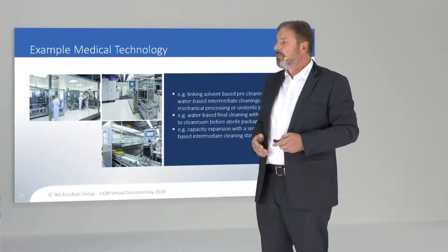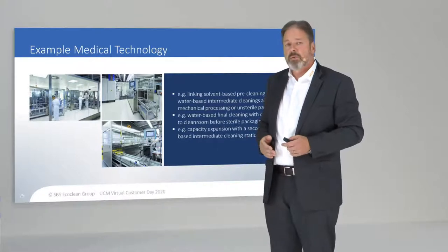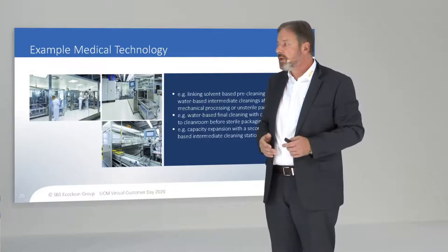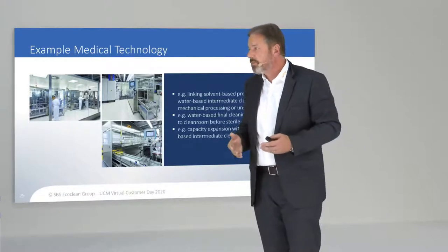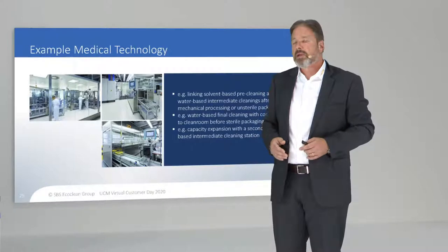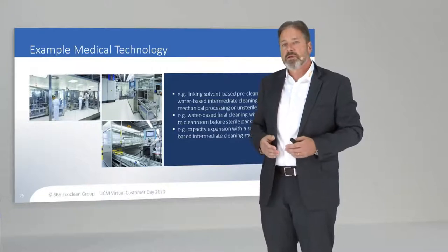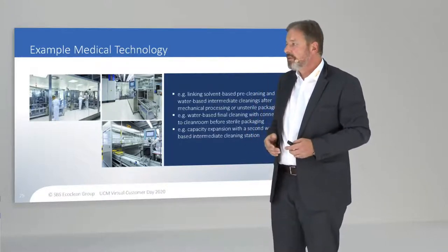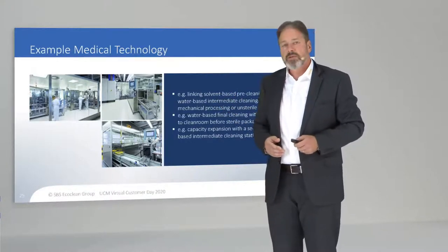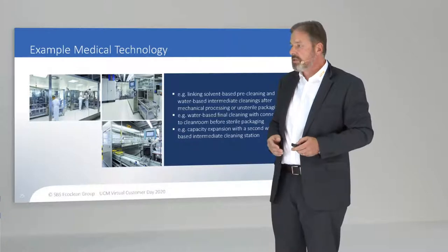A last possibility, in medical technology, could be a linking with a solvent machine, as we heard from our colleague in the next presentation, based on pre-cleaning and water-based intermediate cleaning after mechanical processing or non-sterile packaging. This is a possibility which we discussed with a customer who wanted to replace all the old equipment with new equipment. The second part was a capacity expansion with a second water-based intermediate cleaning position or machine to have more capacity in the factory.